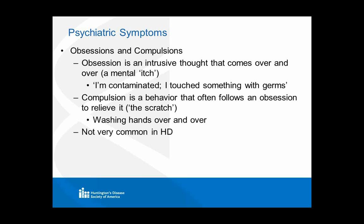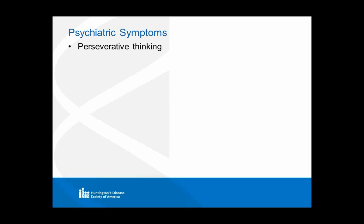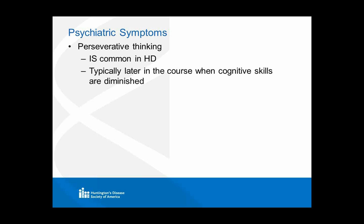So this, what I would consider very basic and common obsession and compulsion, is not something that is commonly seen in Huntington's, but something very related that is common in Huntington's is perseverative thinking. So this is often later in the course when cognitive skills are diminished. And it's focusing on an idea and a thought over and over again. So patients will often be very repetitive, and they'll stick on one idea and talk about it over and over again.